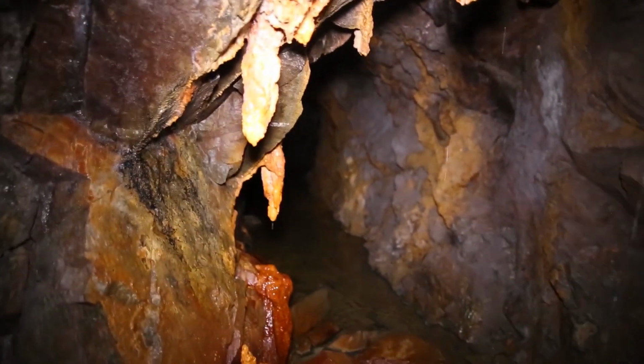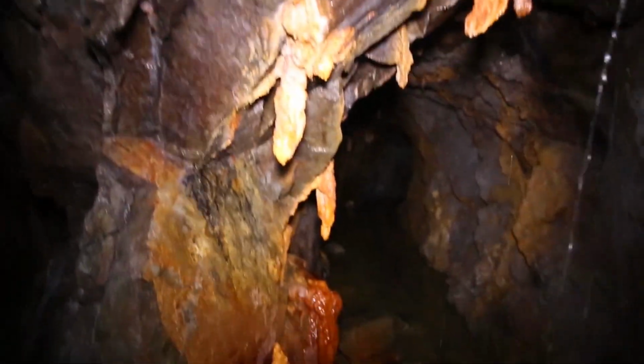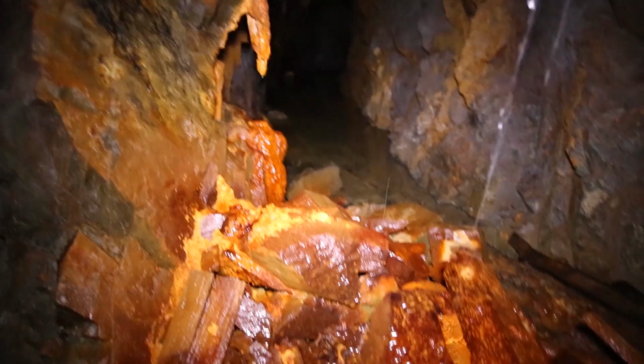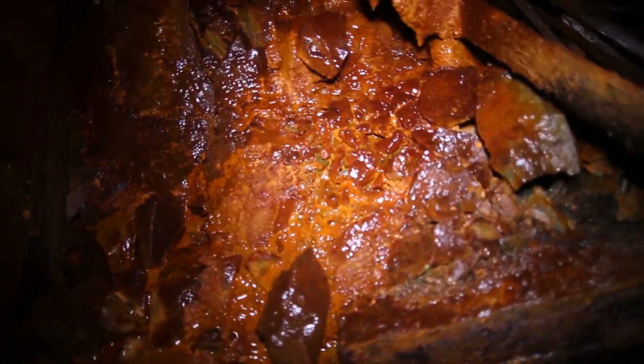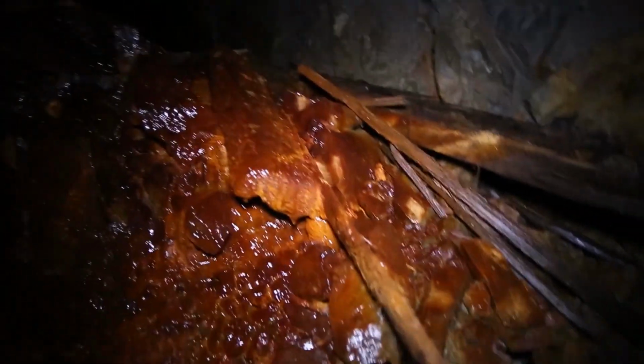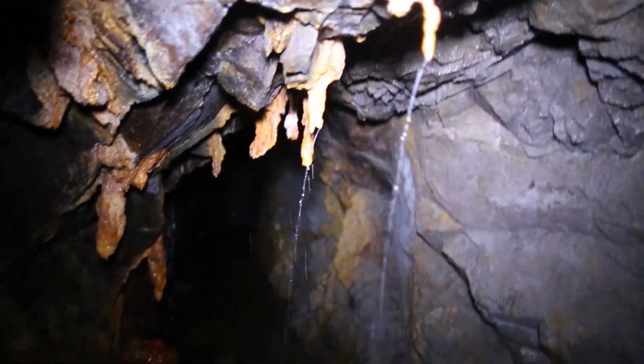These mineral runoff formations look like something you'd see in an alien movie or something, sci-fi movie. And they've all been staining the rocks down here orange. And you have the same kind of ripply, honeycomb-looking formations down here on the bottom. And this is from about 100 years of this constant runoff. You can see it's just dripping endlessly.